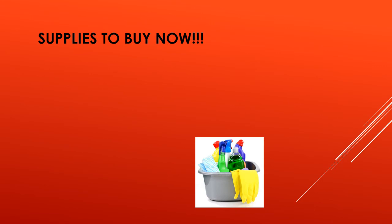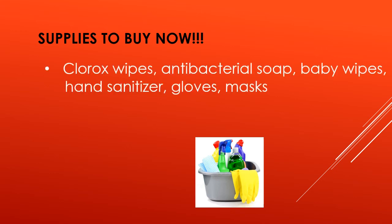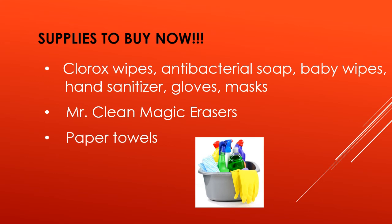Be on the lookout like a detective to buy essential supplies now, especially in the summer months. Clorox wipes, antibacterial soap, baby wipes, and hand sanitizer, gloves, and masks are highly important. Mr. Clean magic erasers are excellent to wipe off glue from tables.